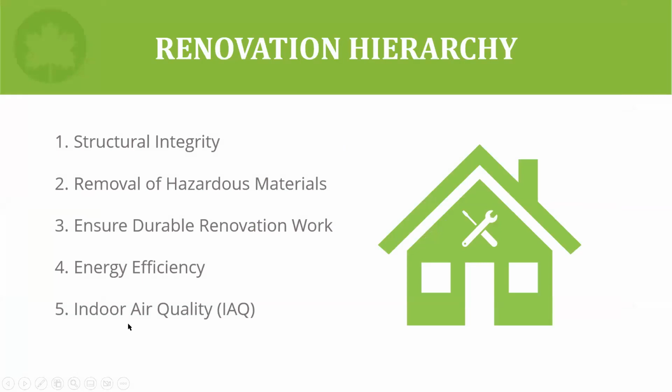When we look at renovating to net zero, there are some fundamental methodologies that we like to encourage, which is look at the structural integrity first, remove any hazardous materials, and this could be anything from asbestos, vermiculite, mold, radon, deal with radon issues to make sure that the house itself is safe. When you do your renovation work, make sure that it is durable and quality work. And then you also look at the energy efficiency and indoor air quality.